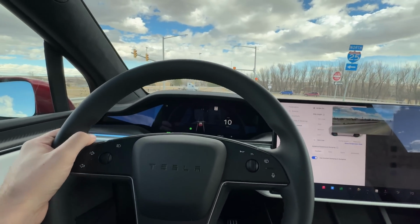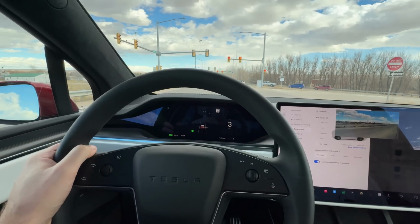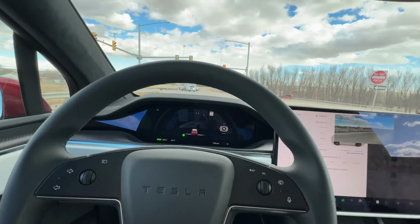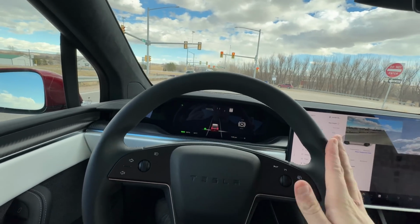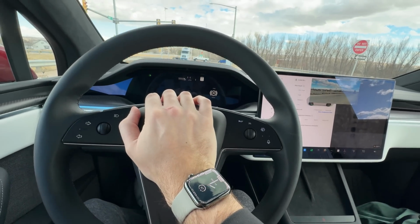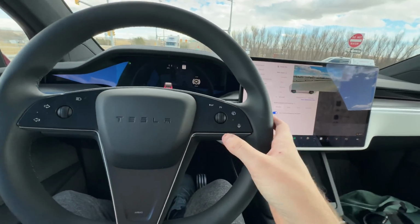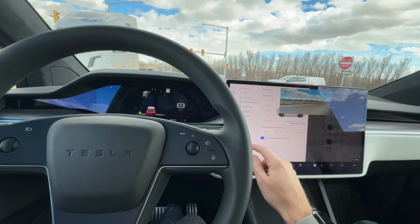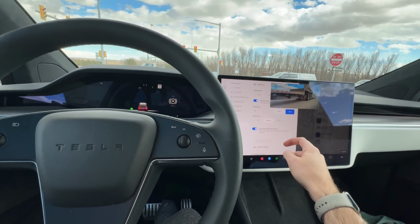Again, no regen here, so I have to use friction braking because we're so high up in the battery pack, 100% state of charge. And then the wheel, this does nothing. In a freak accident situation or whatever, it's annoying to have to look for the horn. Now, again, you can condition yourself to remember that, but it still is pretty frustrating, I would say.